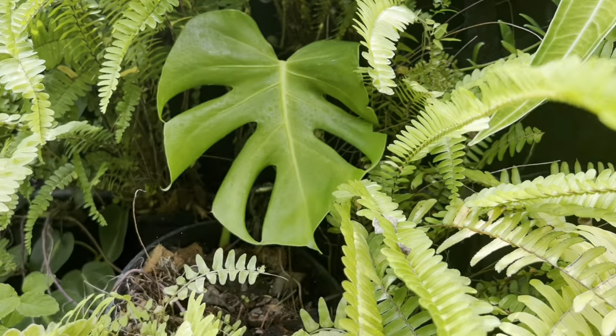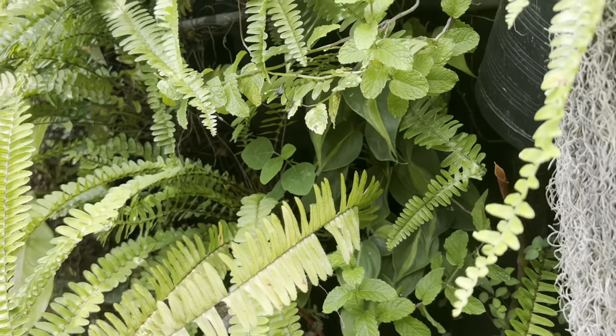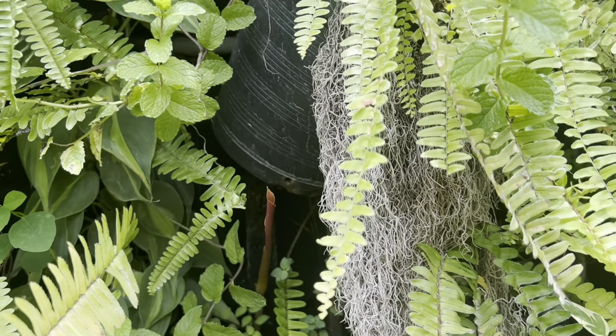So we'll see how that grows here. We got lots of mint here, which is growing nicely like a weed, but we use that in our cooking. So we do have some herbs on here. We've also got some variegated oregano in places on this wall.